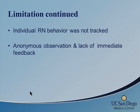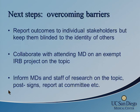Okay. A huge limitation is the individual RN behavior wasn't tracked. It was pretty presumptuous of me, in putting this together with the graduate students, to say, well, let's look at those physicians, right? Without saying, well, heck, there's an awful lot that nursing needs to improve on, and that this project helped bring that to play. And again, it was an anonymous observation, and there was a lack of immediate feedback. When I was doing rounds with the team, I tried to do immediate feedback, but when the graduate students were doing it, that wasn't happening.